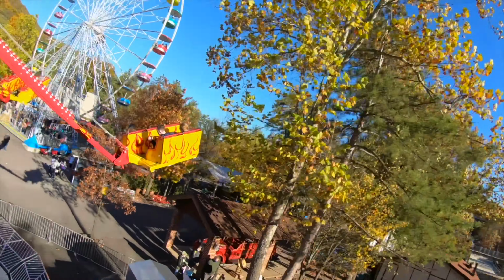Well, that was interesting. A lot of laterals on that ride. I didn't get any airtime though, which kind of sucks. But right now we're heading over toward Black Diamond, the park's indoor wooden coaster. It's kind of, I don't know, it's weird to explain.